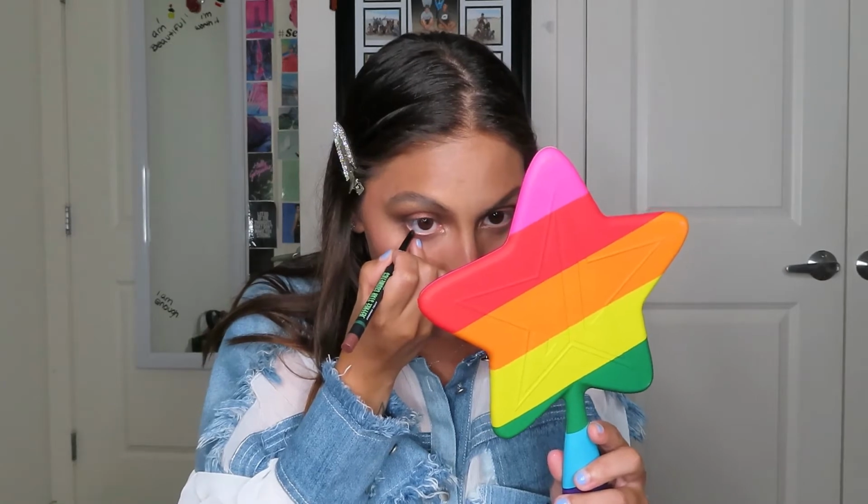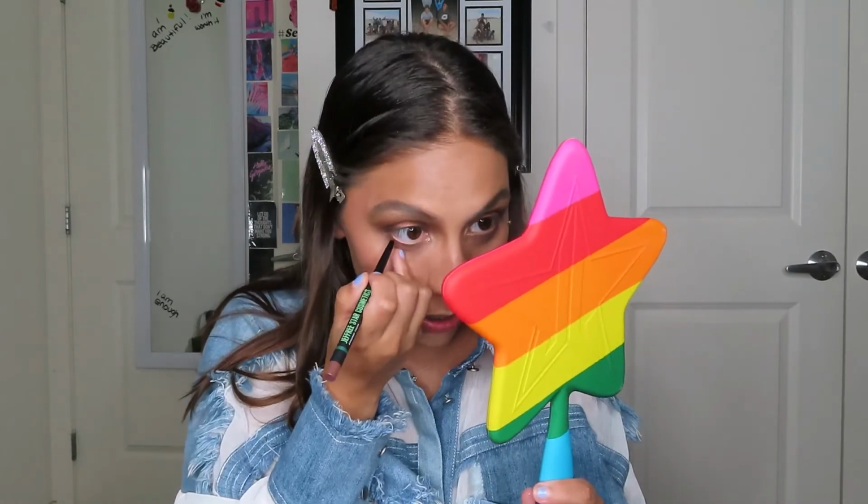I gotta be careful when I open it because that's when the thing pops out, but I'm just gonna quickly apply this to my waterline. Oh my god, it just broke! That's awesome. That just broke. You know what? We're just gonna try it again.